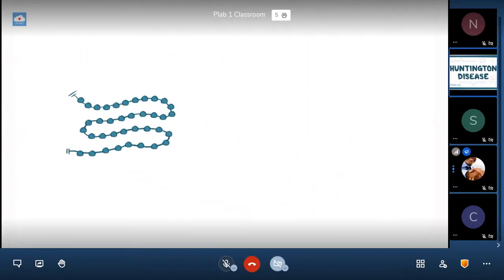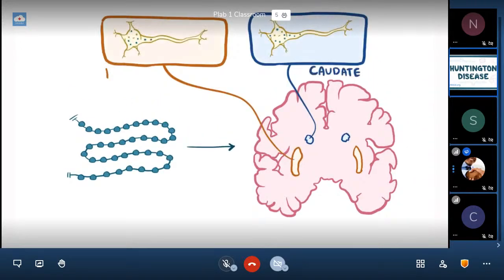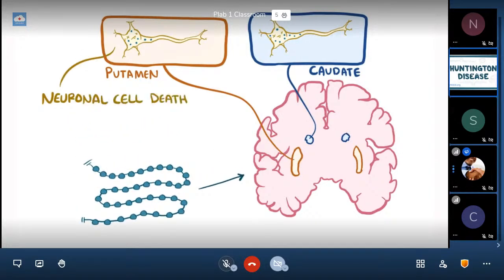The specific way in which extra glutamines cause HD symptoms isn't fully worked out. But some clues are that the mutated protein aggregates within the neuronal cells of the caudate and the putamen of the basal ganglia, causing neuronal cell death. Cell death might be related to excitotoxicity, which is excessive signaling of these neurons, which leads to high intracellular calcium.